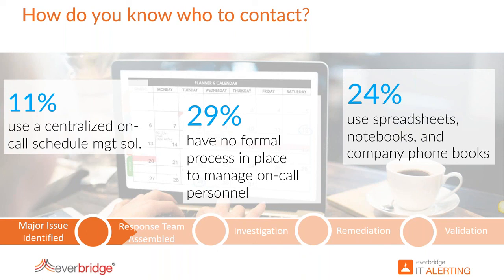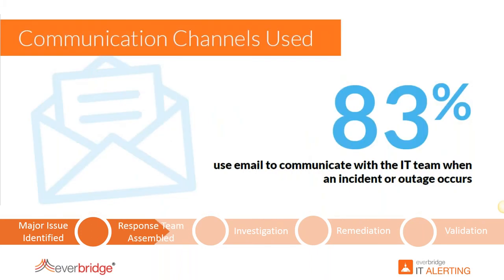So we then asked them, okay, whatever solution or techniques you're using today, once you've identified the people that you want to respond to the major incident, how do you technically reach out to them? And this is their answer. For 83% of the respondents, they use emails to communicate with their IT teams. And that was, to be honest, very surprising to us.